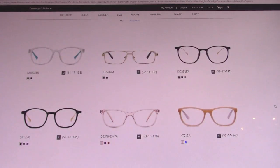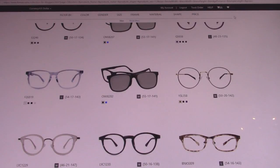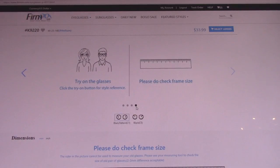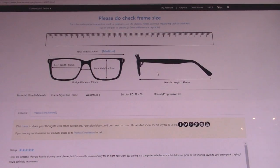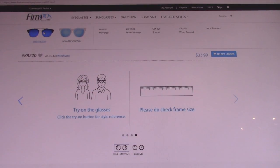There was a pair, when I was looking through here, a pair I liked. Let me find them. Still looking. There's a favorite up top. You can click this heart, and there's my favorite. Look at these. These are cool, aren't they? Neat. And see, they do frame size, you measure your pupils and all that stuff, and you can give them your prescription, or if they're just for reading glasses. They have sunglasses, too. Nice.